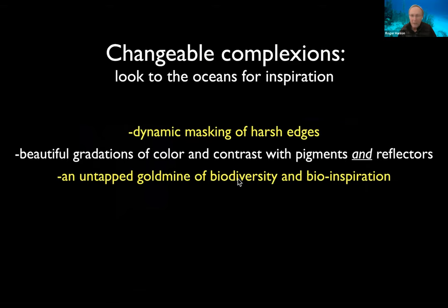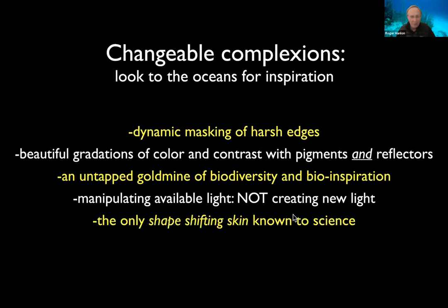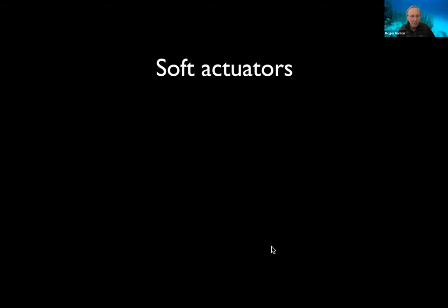And, you know, if you look at the animal kingdom in general, both land and sea, there's an incredible gold mine of pigments and reflectors being used that are not being studied for what they do in terms of optical physics. And this is a wide open area. And the whole idea is that these animals are manipulating available light. They're not creating light. We spent all of our time creating light, like on all the displays, everyone's watching this presentation. There are other ways to go about it.